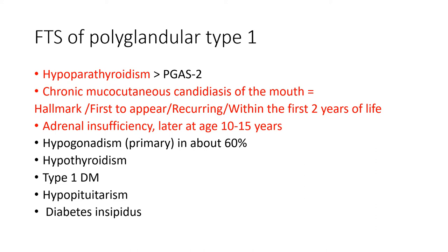The chronic mucocutaneous candidiasis of the mouth is the hallmark of polyglandular type 1. The candidiasis is first to appear among all the symptoms, and it will be recurring. It's going to appear within the first 2 years of life. It can be found in the nails, diaper rash, and the skin of the affected child. The adrenal insufficiency will occur later in life between the ages of 10 to 15 years.